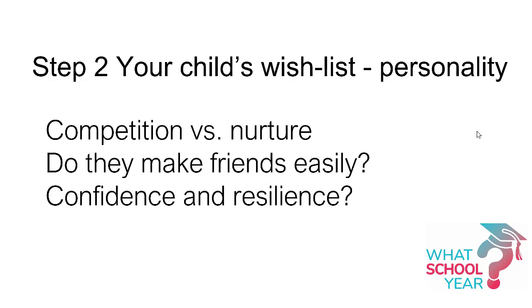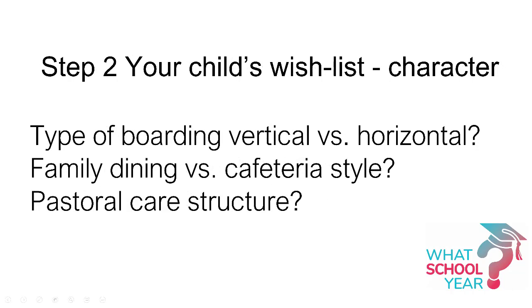Does your child make friends easily? Because again, that can be quite an important factor when it comes to looking at the type of boarding school that you're looking for, because if your child struggles to make friends, then placing them in a school which has a very competitive environment or very large year groups might make it more challenging for them to make friends. So when it comes to their character, same thing, looking at the type of boarding school can be important.